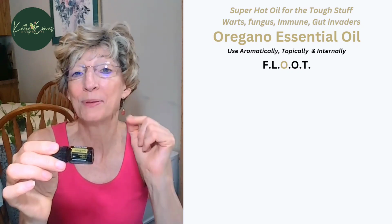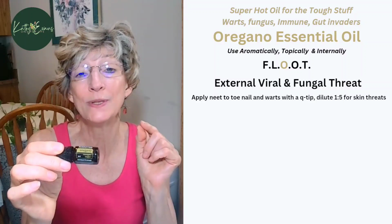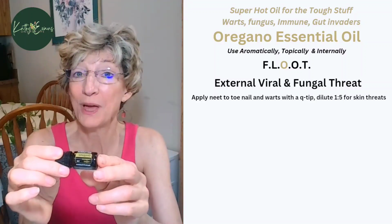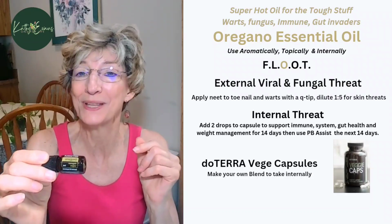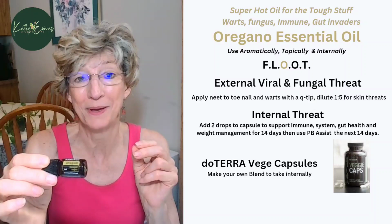So number 1, apply neat, that means no dilution, topically to toes and warts with a Q-tip. It's very hot. Do this a few times a day. Number 2, add 2 drops to a capsule with tea tree oil and take internally when supporting the immune system, gut health, and weight management.